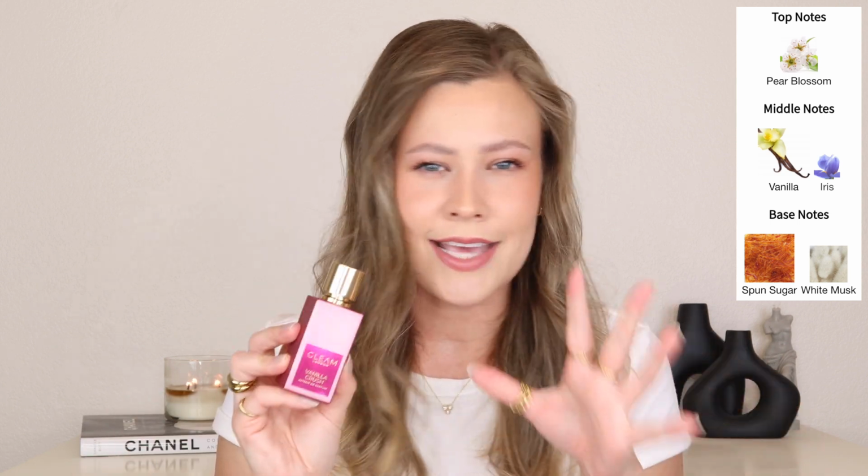Very gourmand, very frosting, cake-like. It's a lovely perfume, delicious, but I do personally prefer Bianco Latte, and also there are like 15 fragrances in this category. So, a bomb cherry fragrance that most of you probably already know about, Gritty Duchessa.